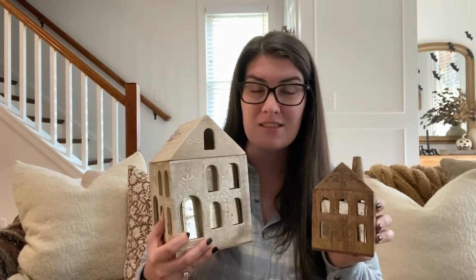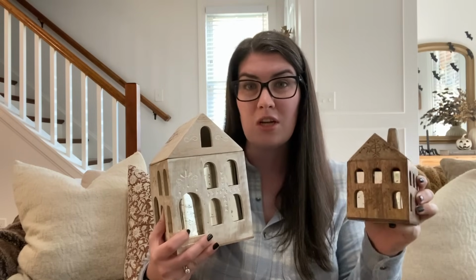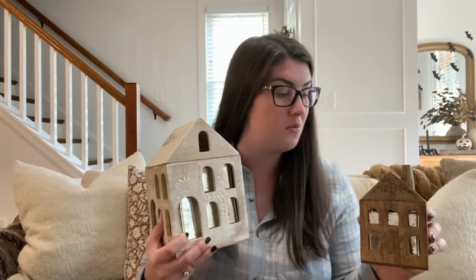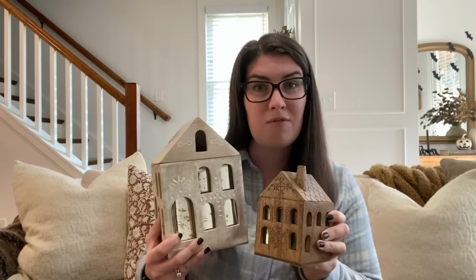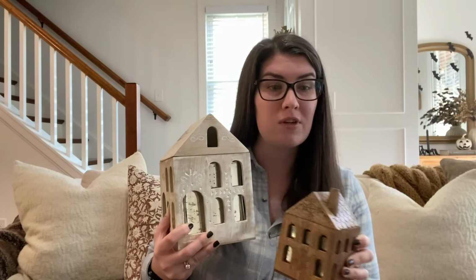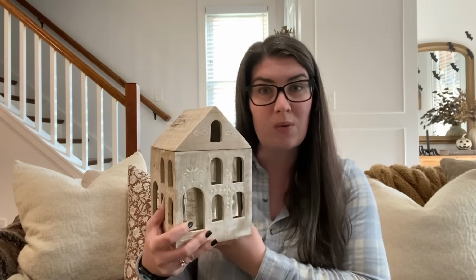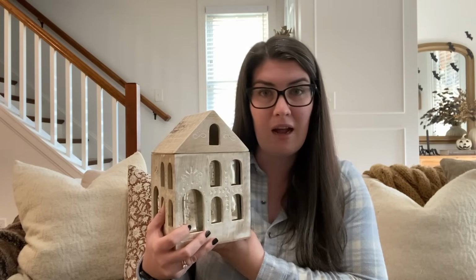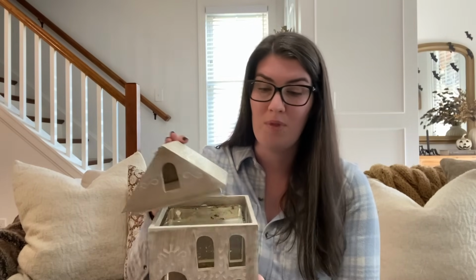Just for size referencing, this is the small one I picked up from Anthro last year. I got this for $30 on sale. I want to say it was like $36 or something regular priced. And I got this one for less. And it is significantly bigger. It's a 3-wick candle. I was so excited. I did not even hesitate. I immediately grabbed it. It is very heavy too, because the entire thing is a candle. The entire thing.